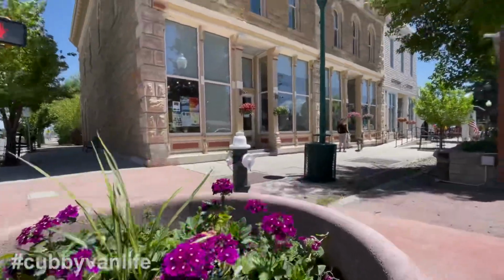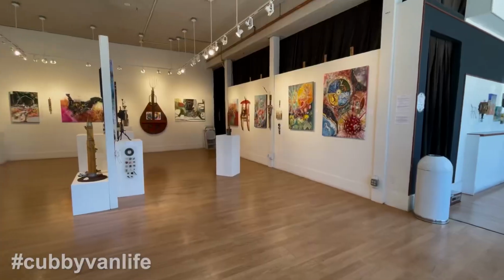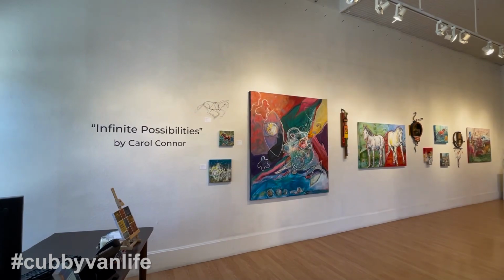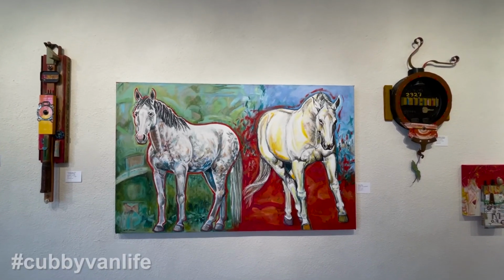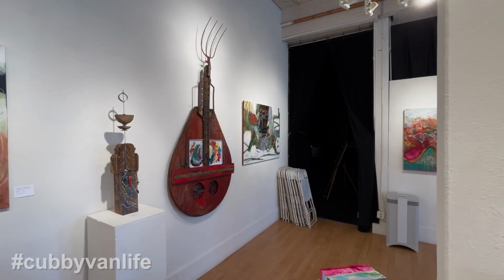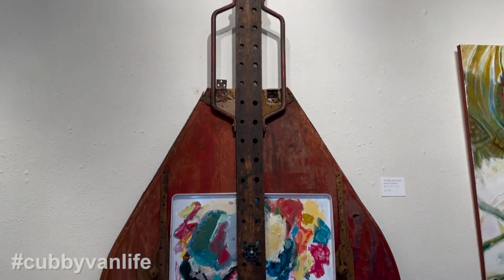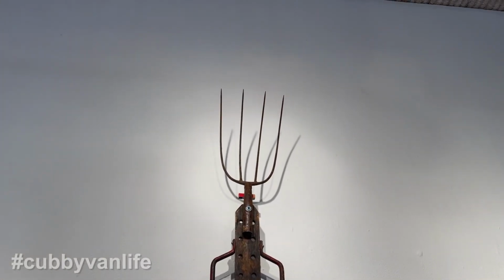We next visited the Gunnison Arts Building, which is a beautiful old building. We saw this one-woman show there called Infinite Possibilities by Carol Connor, which seemed to be mostly renditions of horses and assemblage. My favorite piece was a piece called As Tall as Kevin. Who's Kevin? I don't know who Kevin is, but I can tell you that this piece is as tall as he is. He's not that tall.